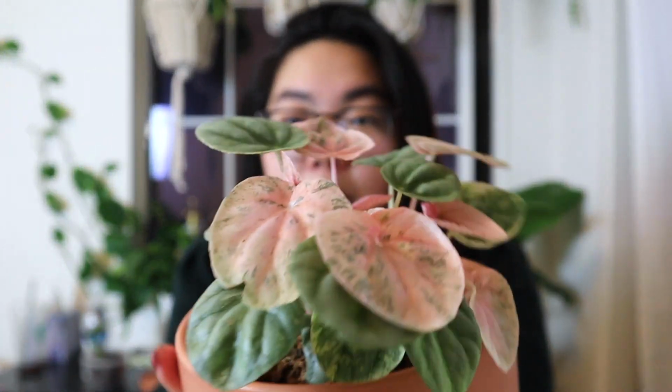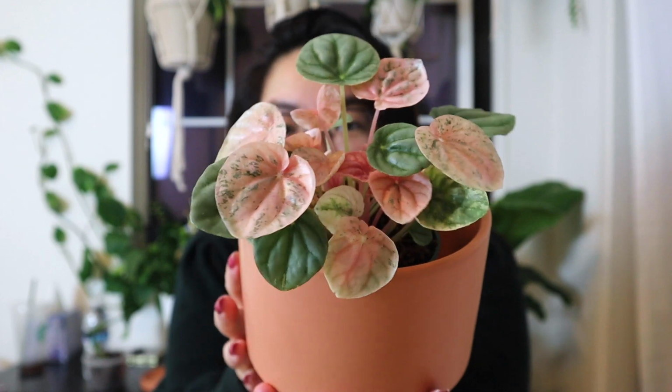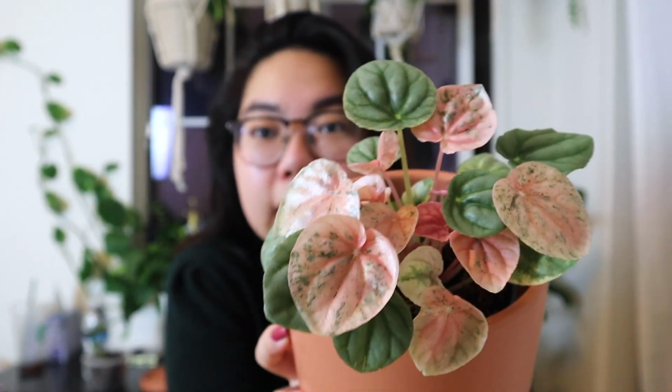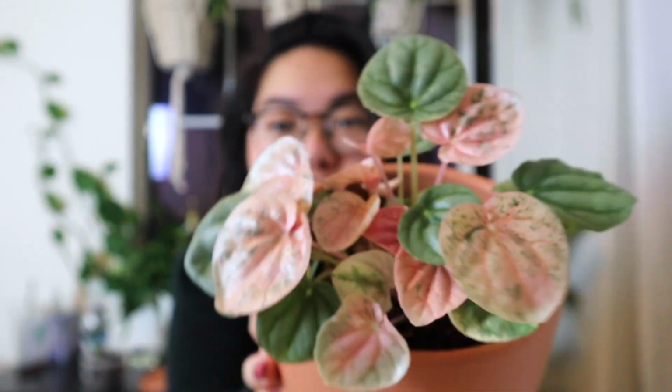And then this Peperomia Pink Marble I also got from a Facebook buy sell trade group. Isn't it so pretty? It's grown so much since I unboxed it, and it's so pink and so gorgeous. It's actually insane, and I got this for such a good price too. It's crazy.